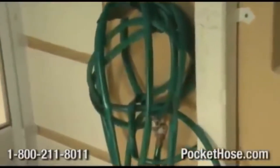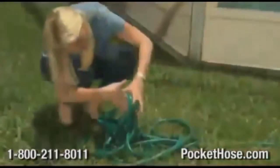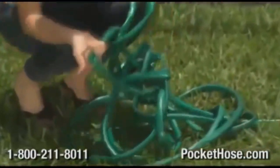Your favorite pants are hemmed for heels, but you want to wear flats. Hard to store, hard to handle, heavy hoses always end up tangled and kinked. What a mess. Because apparently people are just not smart enough to figure out how to wear pants. But that's not true. Mostly.